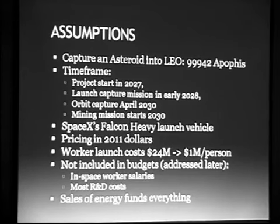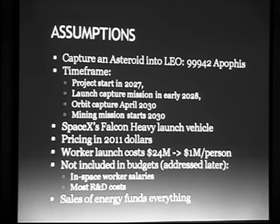I'm going to assume pricing and capabilities of the SpaceX Falcon Heavy that's been announced, but of course not built, let alone flown. We'll need to adjust the numbers for inflation and cost of money. I put in some fairly high worker launch costs initially because I think people will have to do this, not robots. But I assume that the prices will be dropping over time as we send more and larger rockets into space with more people on board. I don't include worker salaries. I figure if it costs $1 million or $30 million to get a worker up there, his salary is inconsequential.